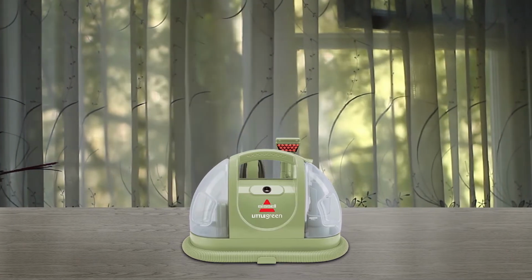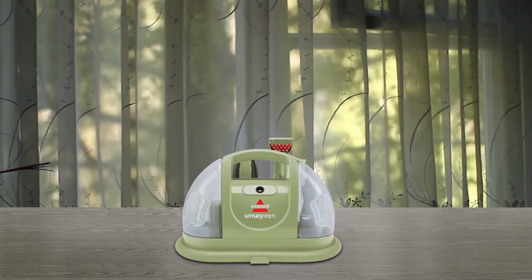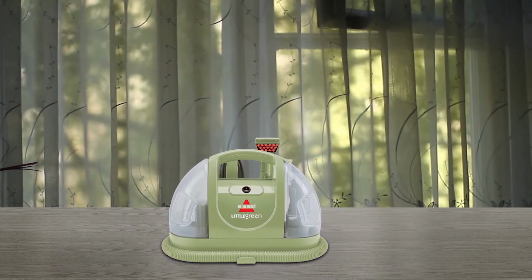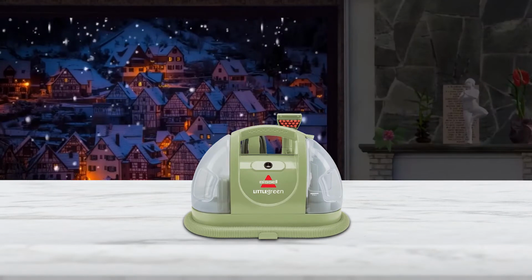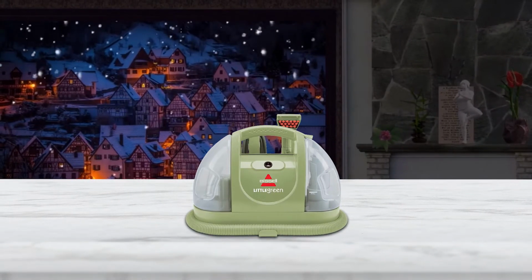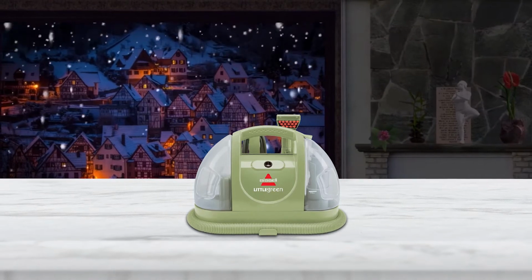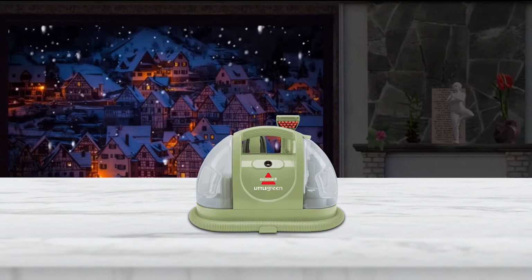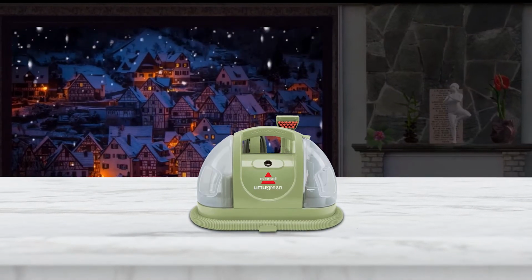Bissell's portable carpet cleaner has removable water tanks that are easy to fill and clean, each of which has a capacity of 48 ounces. It includes a 3-inch tough stain tool, a hydro rinse tool attachment, and a sample size bottle of the brand's cleaning solution. It's lightweight and its 15-foot cord makes it easy to move around.